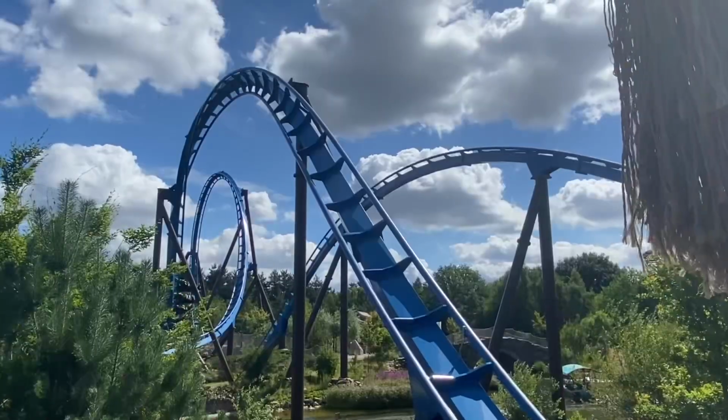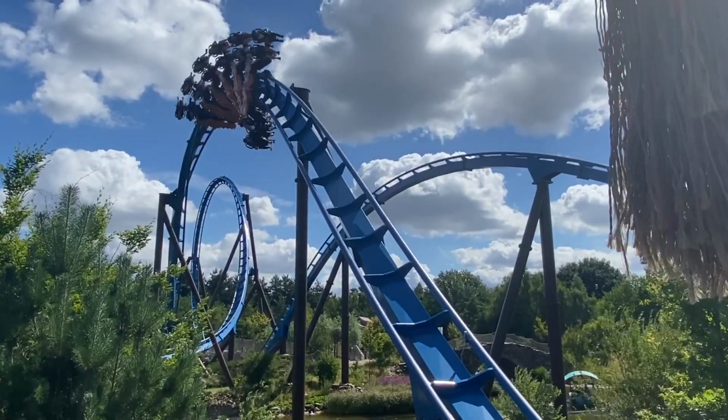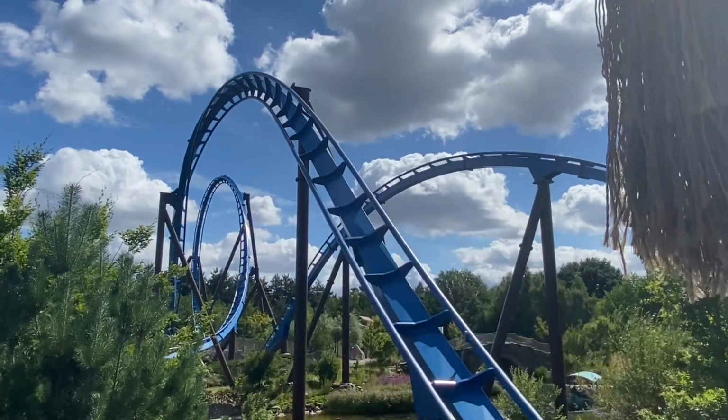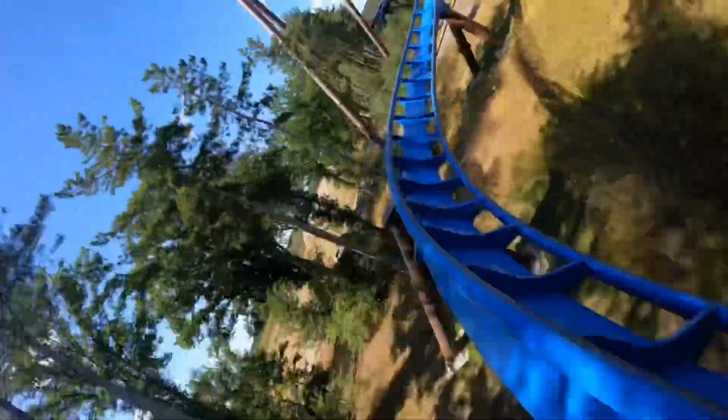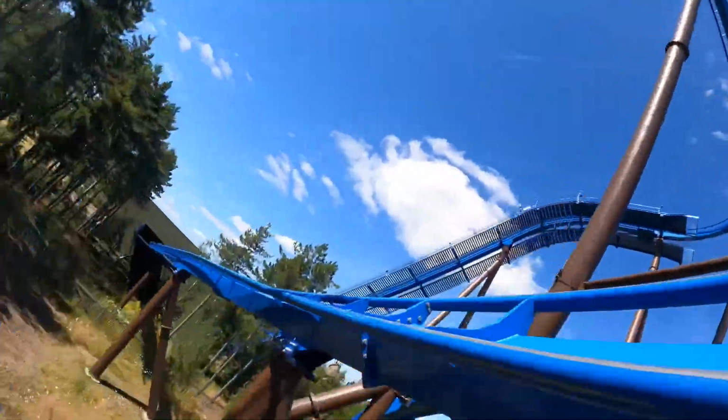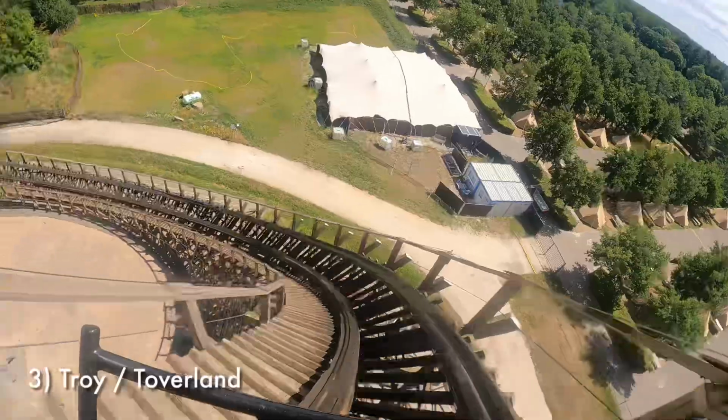Similar to Efteling, where I can hardly rank Baron 1898 and Joris en de Draak higher than one another, I feel the same about Toverland's top 2. Yes, Phoenix is great, and it might be my favorite ride in the park, but for the time being, I have another coaster here ranked just a spot higher. Number 3, Troy at Toverland.